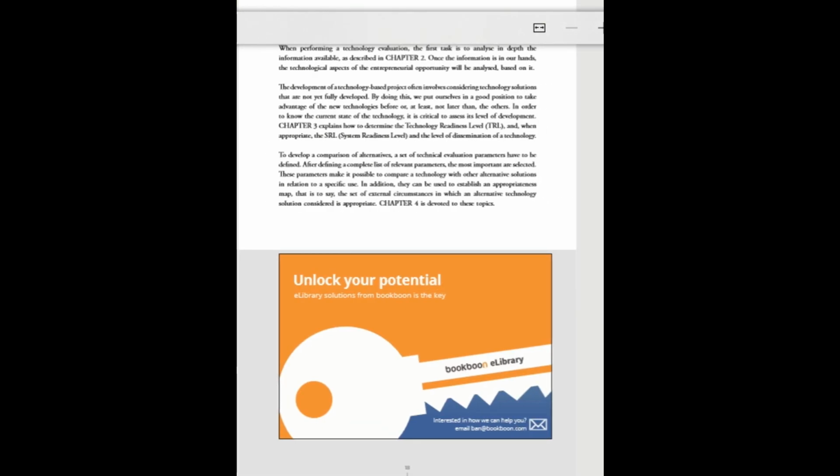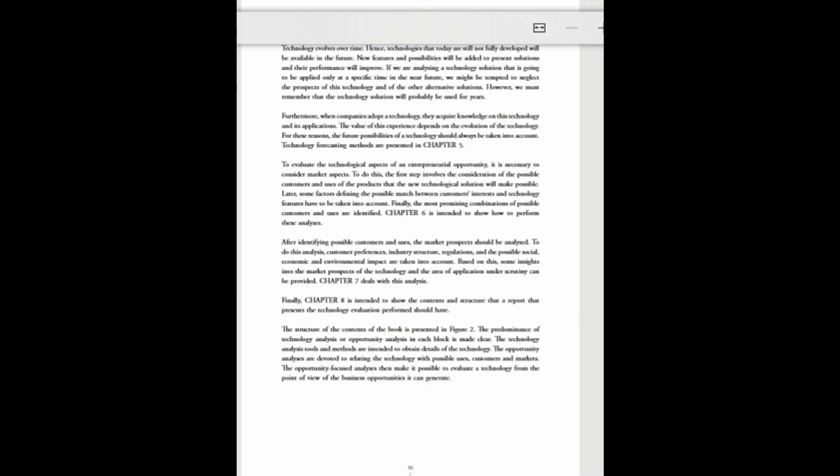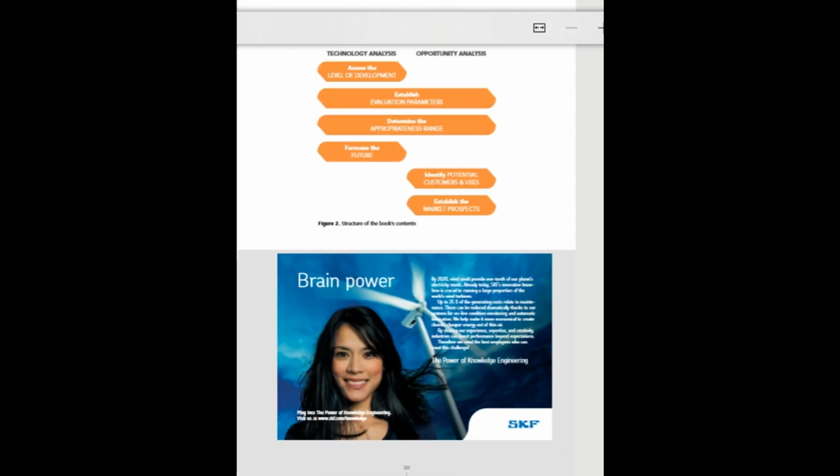Technological analysis, opportunity analysis. Assess the level of development, establish evaluation parameters, determine the appropriateness range, and forecast the future.